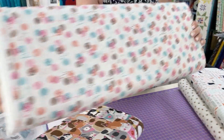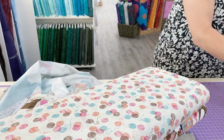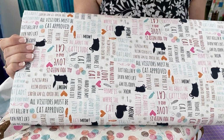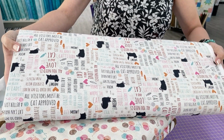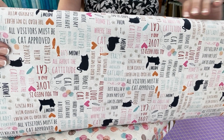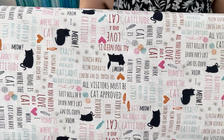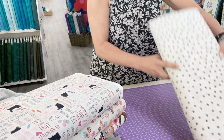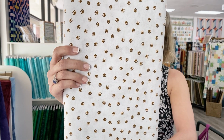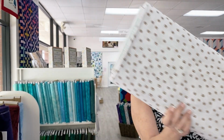And then we have the yarn balls. I can't imagine purposely putting a yarn ball near a cat, but I'm sure it's happened. I mean, it seems to be one of those things. And then here is a toss with all those same fun words. That's fun. I love it. It's kind of a linen-y looking background. It's a little bit creamy and a little bit gray. Well, if you look at it compared to the selvage, you'll see the difference in color there. It's a fun color. And then we have the paw prints. If you've never seen these on your windshield before, consider yourself lucky. We used to have cats that crawled all over our cars. So that's what we have for you today.